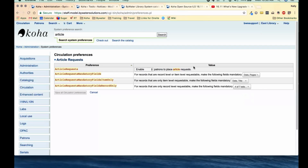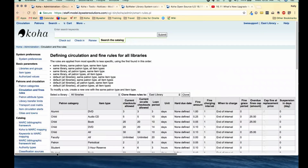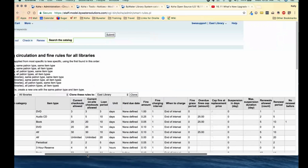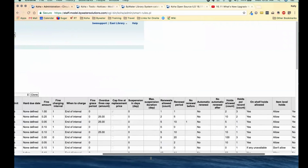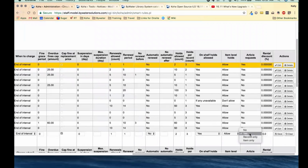Once you've determined these system preferences, then we would go over to the circulation and fine rules. And there is a new column for article requests as well. So just like for the holds per record, we're going to look at our patron category, pick our item type, and choose which we are going to allow for article requests. So here is the column, and this is just a yes or no. If you pick yes, then you're allowing both record and item article requests, or you can say I only want the record only article request or the item only article request. Yes is a yes to both.